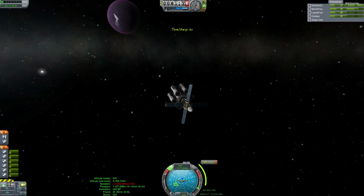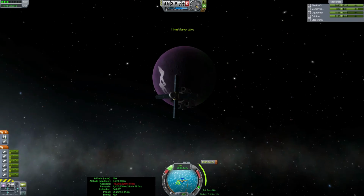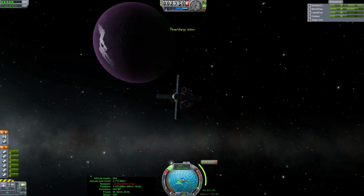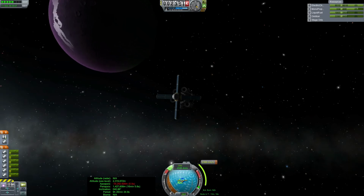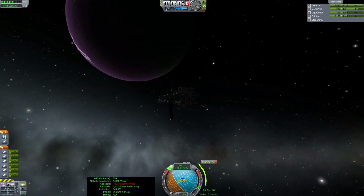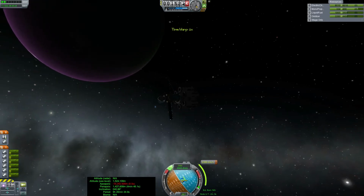Quick save. Overshooting is just not fun. 40 minutes, 30 minutes, 20 minutes. What a cool looking planet that is, eh? We'll do it in another 15 minutes, 10 minutes, 7, 6, 5, 4, 3, 2, and we'll do it at T minus 1 minute.